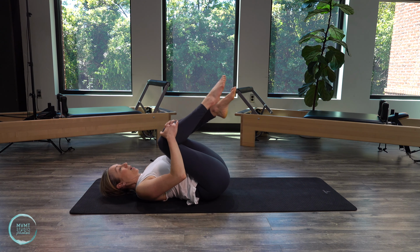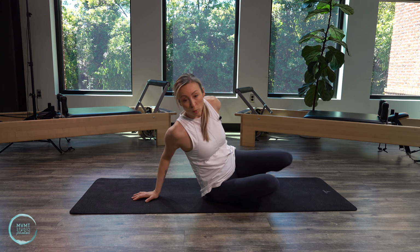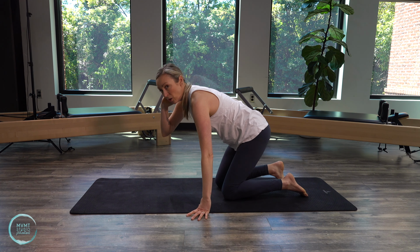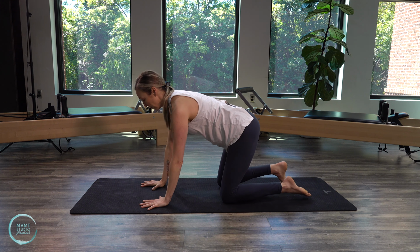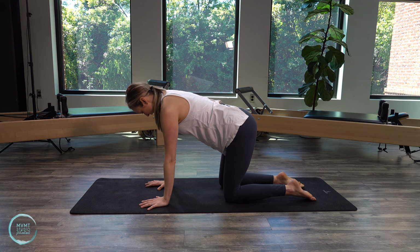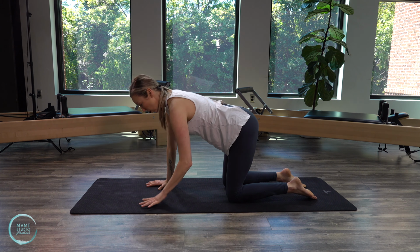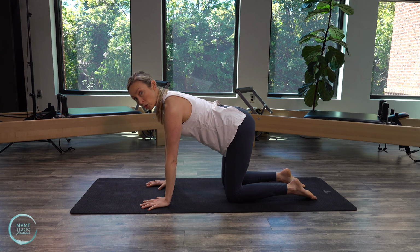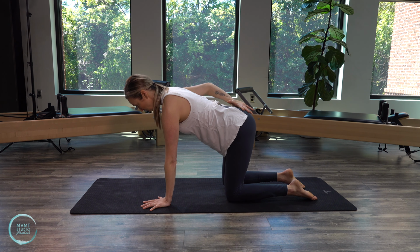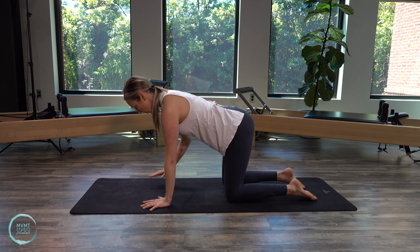All right, we're gonna roll up to a seated position and then come into all fours. So you're gonna be on your hands and knees. And we're gonna find that neutral spine here first, okay? So shoulders are gonna be over the wrists and your knees are under your hips. And now you wanna imagine that you have the floor behind you so that you're in that neutral spine. So what that means, again, is that back of your head, back of your rib cage, back of your pelvis are all in that line. And then your lower back is just ever so slightly arching here.